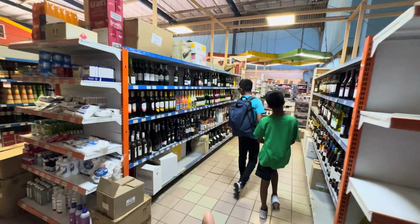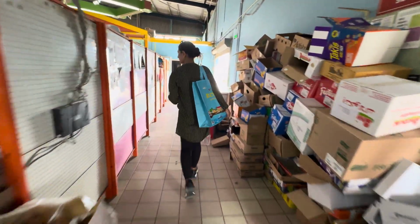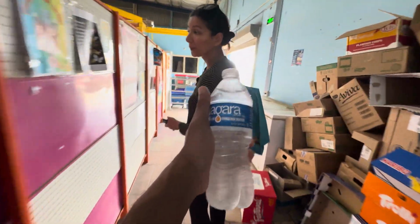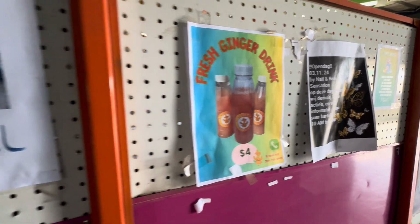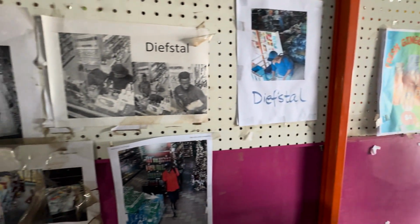I think we're going to go check out now. So heading out of Tops Supermarket, got our water. Alia's checking out local sales. Checking out this. Is that wanted?